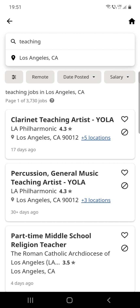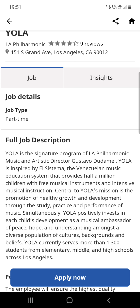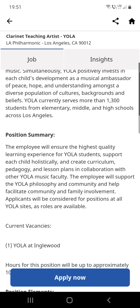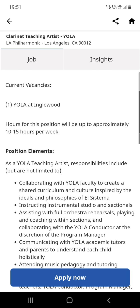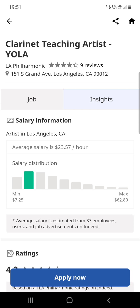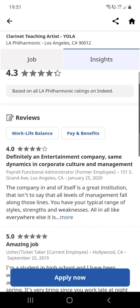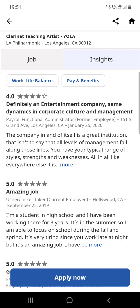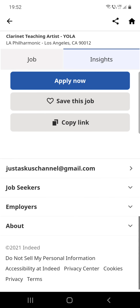If you want to learn more about this job, you have to click on the name of the job, and here you can see the full job description, position summary, and all the necessary information, the exact location, and here is the salary information, like the average salary in Los Angeles, and there are some reviews. Definitely an entertainment company, amazing job, work environment is a privilege, and so on.